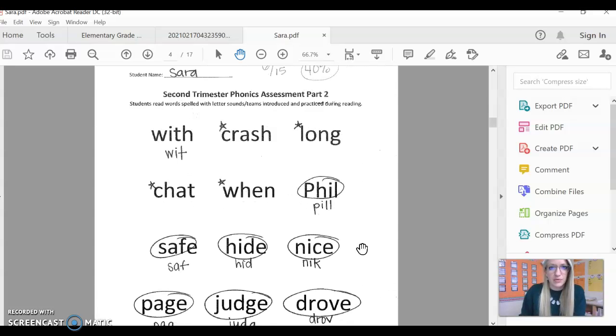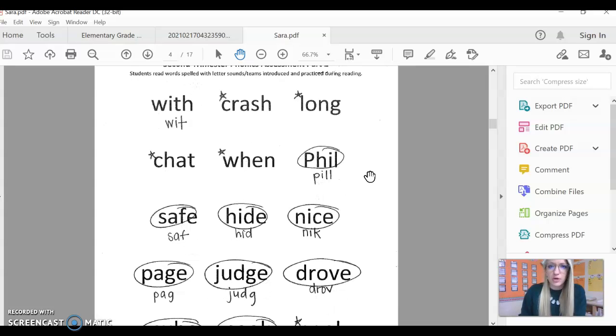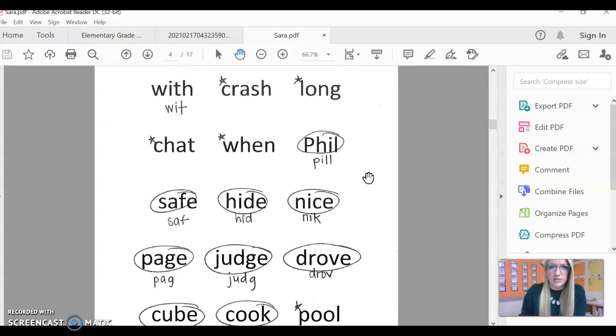When it comes to reading and writing words, she's working mainly on her basic letters of the alphabet still, just the individual letters and their sounds. These are the letter sounds that I expose them to when they're in class. So now we're working on letter teams like TH, SH, CH, and then we're doing long vowels also. You can see right here, she's reading these still as short vowel sounds. So we're not quite there yet, but that's okay.